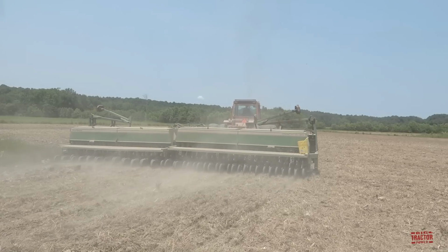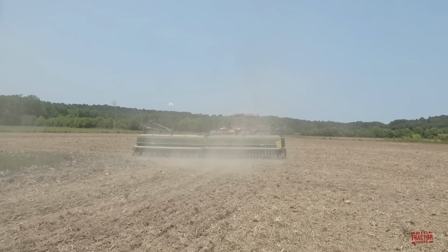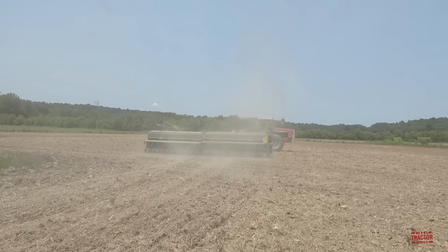I hope you've enjoyed spending some time out in the field and up in the cab with this V8-powered Massey Ferguson 4900 articulated four-wheel drive tractor.